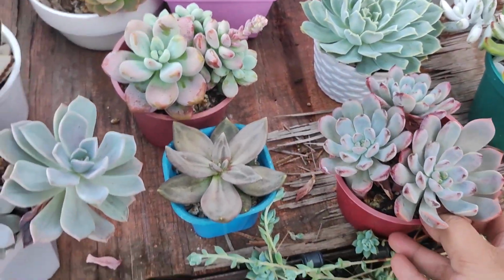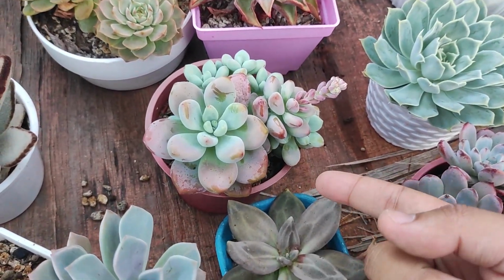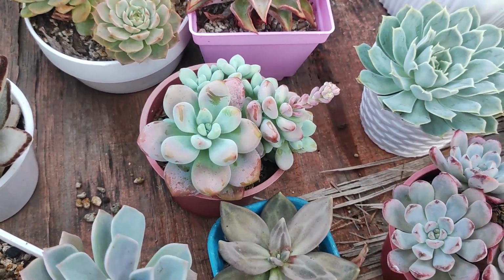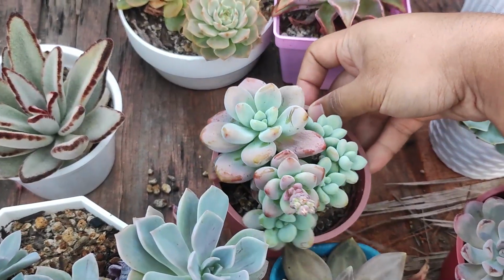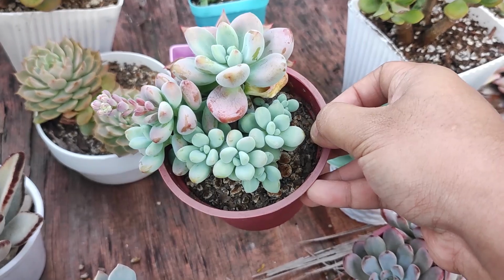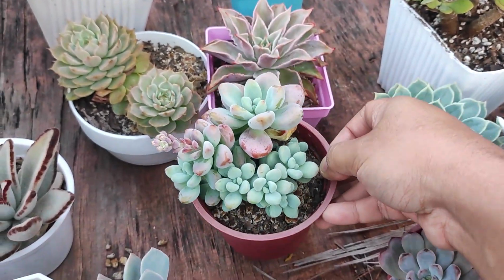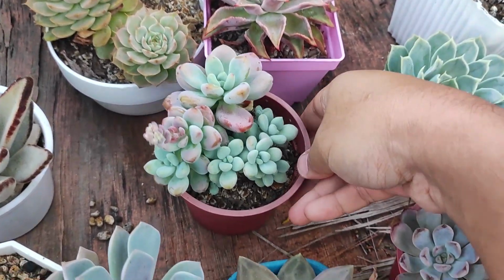Okay, the next one is the Graptosedum Mio that I had here. I managed to ruin the farina. I think this is a Sedum cavatum hybrid. You can see all the new stems that had grown on the plant. Really, really adorable. It is a very fast growing succulent, I think.